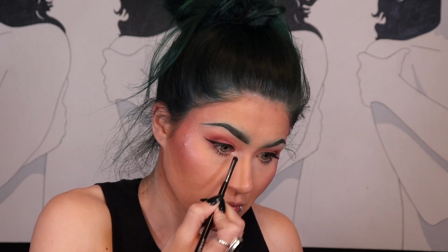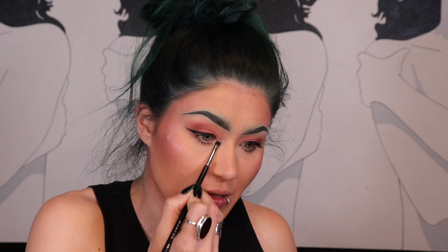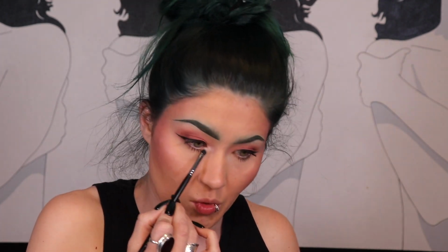Ooh, inner corner highlight. Now I'm going to pack this on my inner corner. I'm going to try to get that beaming look on the inner corner of my eyes. I want that intense glow right here in the center, and then I'm going to blend it into the shadow like this. It's nice and smooth. I like that too.